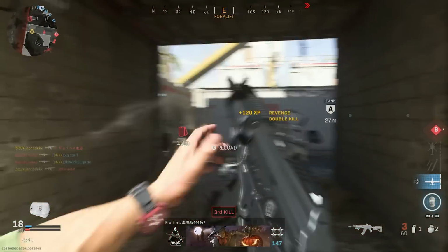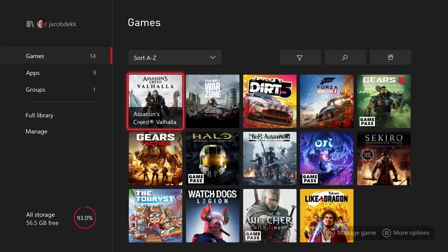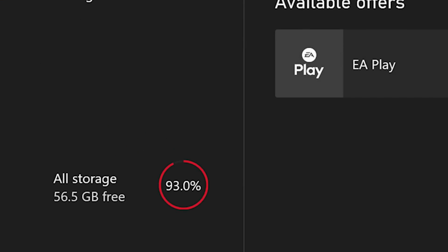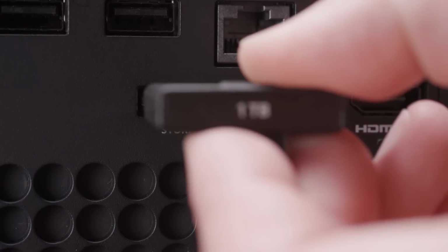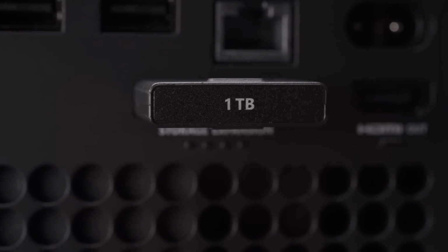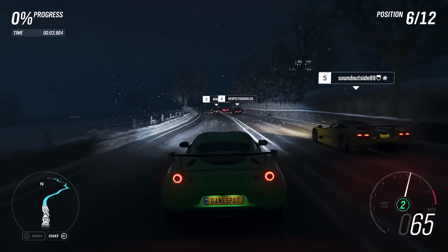The internal SSD sure is fast, but 802GB of free space on this 1TB drive can fill up quickly with the size of games today. If you're looking at options for expanding storage, the 1TB Seagate expansion card is the premium option. Although it's pricey at $220 at launch, it performs exactly like the internal drive.